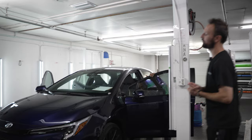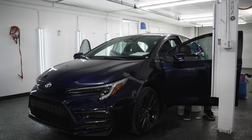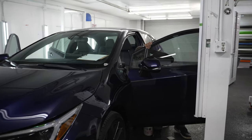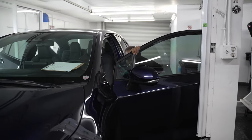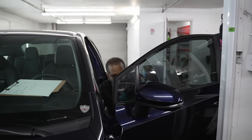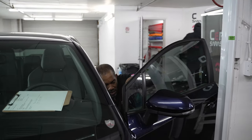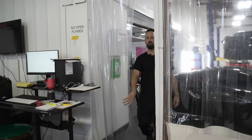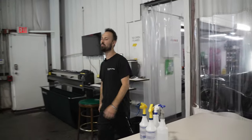To start, we have this Toyota Corolla in here for our ceramic film. That is our mid-tier film. It's going to give you up to 65% heat rejection. So it's 35% getting installed all the way around. So the front two windows, the back two windows, and the rear glass will all be wrapped in this nice ceramic heat rejection film.